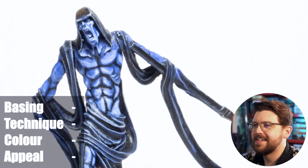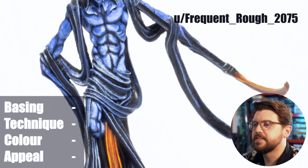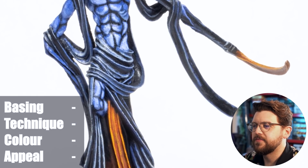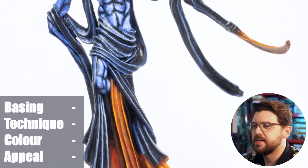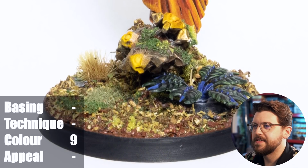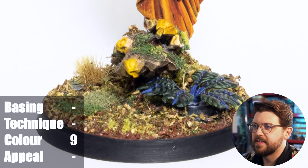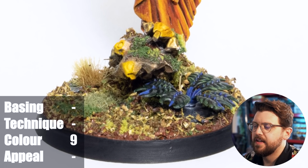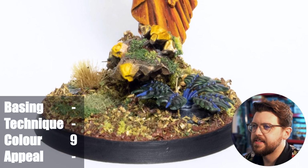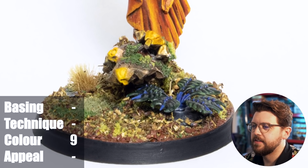Okay, here we go. That is nice. A Nightbringer, if I'm not mistaken. I like the color use. Particularly, I'm going to give colour a pretty solid 9. Let's do that. Basing? It's hard to know because it would be in the setting of an army. So if the rest of the army looks kind of like that, then awesome. But it looks a little bit too floral and happy to match the model itself. So I'm going to go middling on that, maybe a 5.